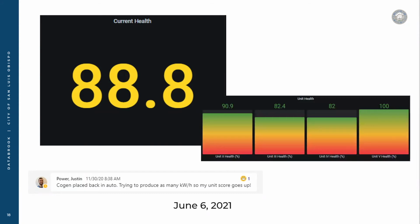So this is the current health. That's our highest level of visibility. Then we'll jump down into the second tier of visibility, which is broken up into each of the units, with their KPIs aggregated into a score. Unit 3 is our activated sludge portion and the sort of heartbeat of our plant. So we'll dive into that one. We'll focus on that 82%.